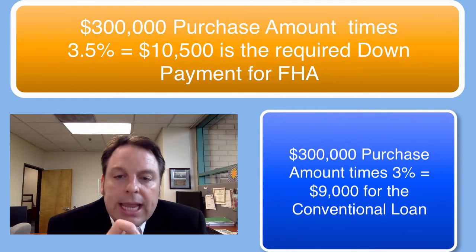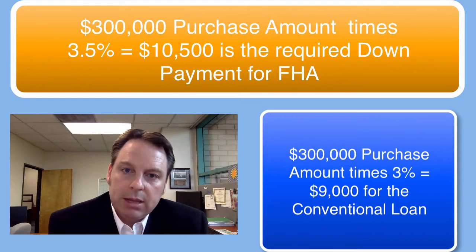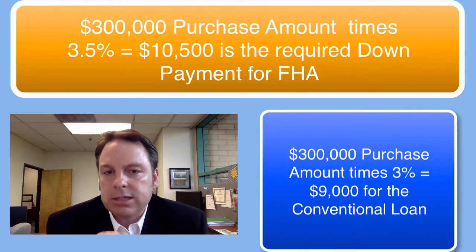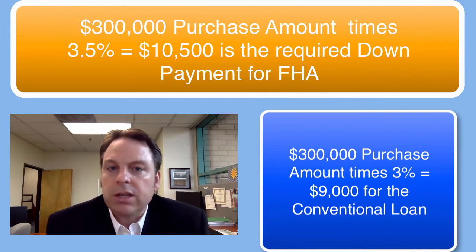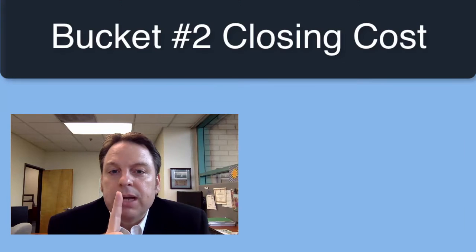And do remember, anything you put into escrow is going to be accounted for in the down payment or the closing costs. So do know that money is not lost. It's going to be credited somewhere within the loan, the down payment or the closing costs. All right, so that's bucket number 1.